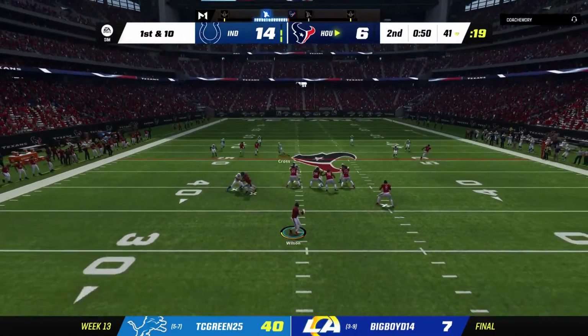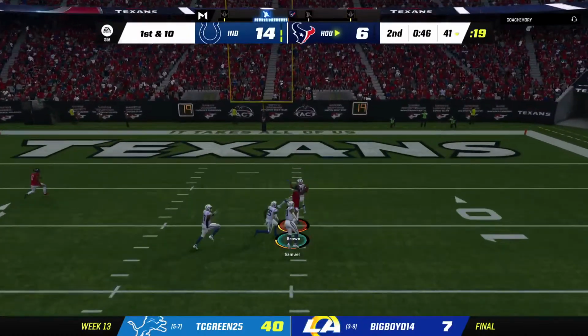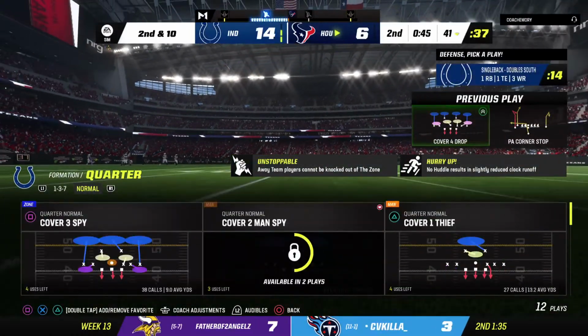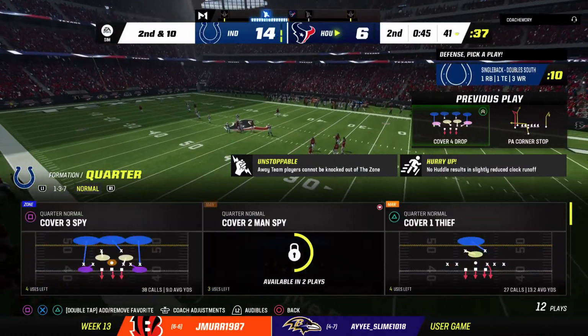Off the play fake. Here's Wilson. Winds up and lets it go for Samuel. And this one is incomplete. It's another zone defense. It looks like it's open for possibilities, but they did a nice job patrolling the middle of the field and forcing an incompletion.